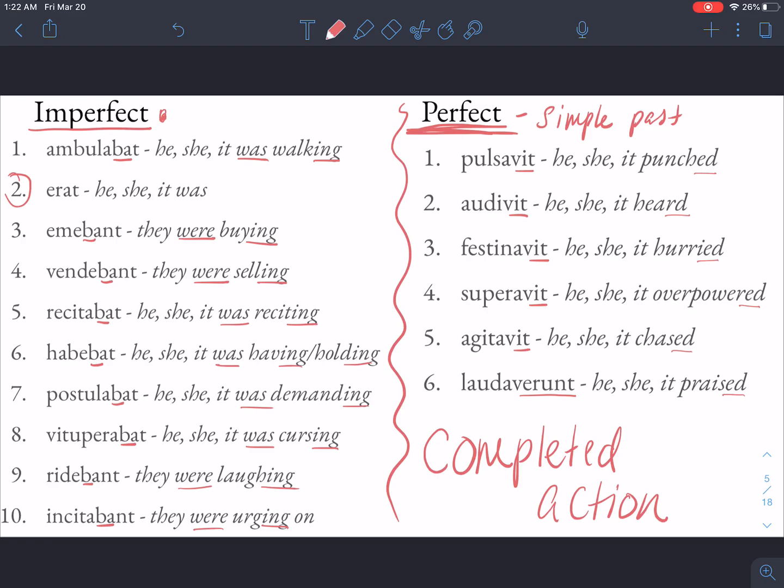Which is known as continuous action. All right, he, she, or it was walking. Could still be walking, we don't know. They were buying something. They might have bought it. They might still have to buy it. We don't know. It's not very conclusive. Okay, so things like that.